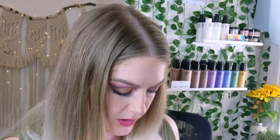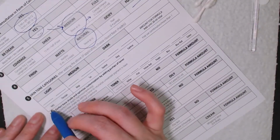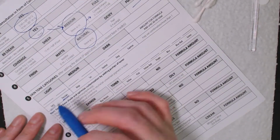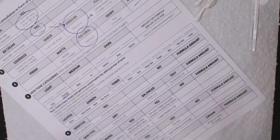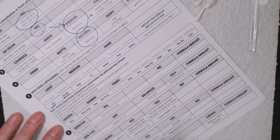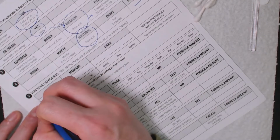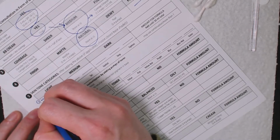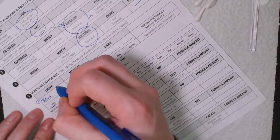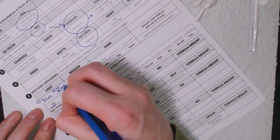Sheet real quick, and I want to get that information down. So knowing that you are between these two shades here, we have about 15 milliliters we've done so far, and we go up to about 30 milliliters for a full ounce container. And so I think I'm gonna go up to 25 milliliters of ivory, and then we will do the last 5 milliliters of porcelain.